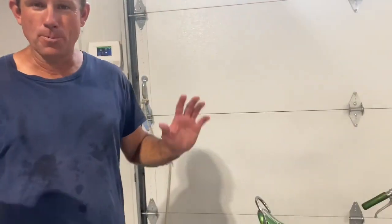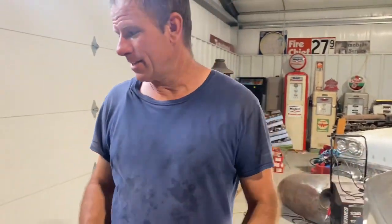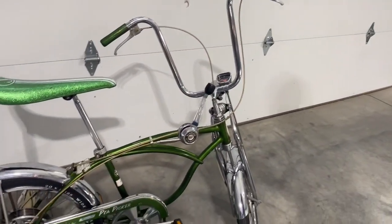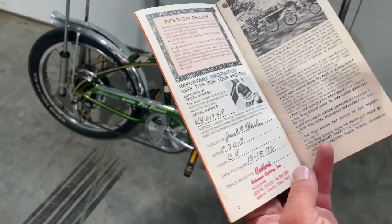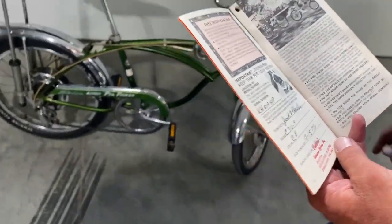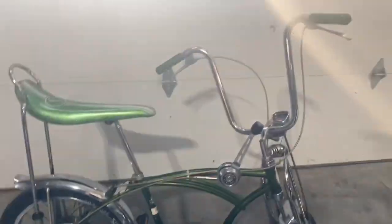But for right now, super happy with this pea picker, super happy with the originality of it. And the fact that this thing comes with its original owner's manual for this exact bike, with the correct serial number written in it and dated from 1972, with the Cutters Schwinn Cyclery, which matches the dealer sticker on the bike. So definitely not something you come across every day, to find one of these bikes in this original condition with the book. Super excited about it.